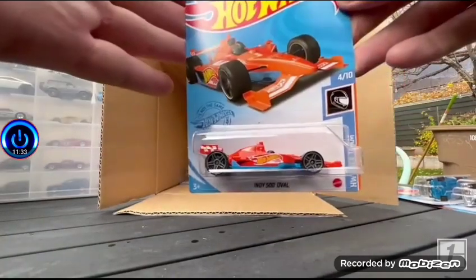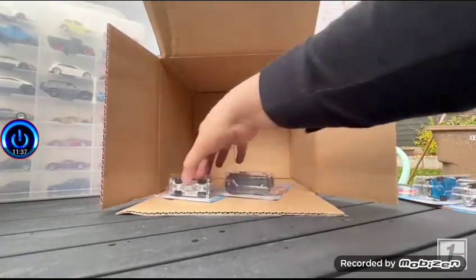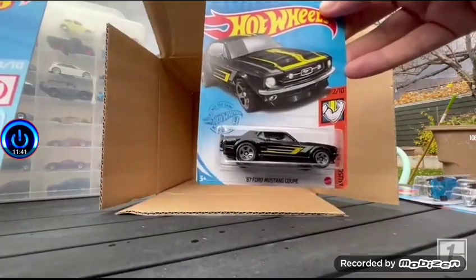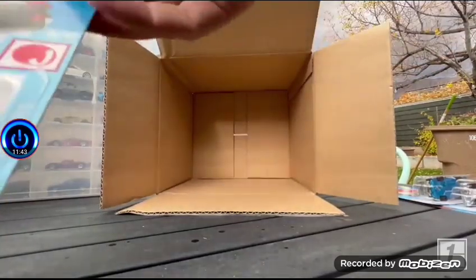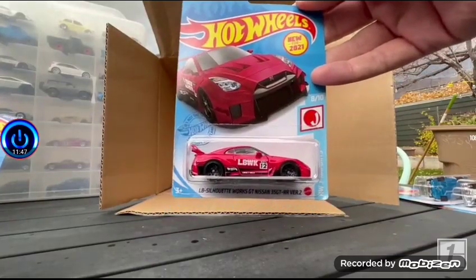Okay. Indy 500 Oval in orange. And to finish off, kind of interesting, right? We've got, yeah, what else? What do we got? Ford Mustang Coupe. Okay, and the highlight, how about that? Liberty Walk in red. Liberty Walk.